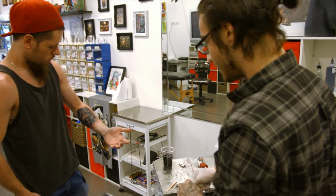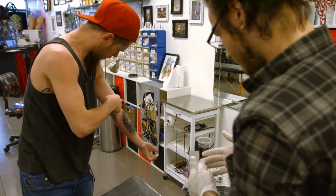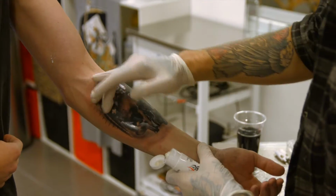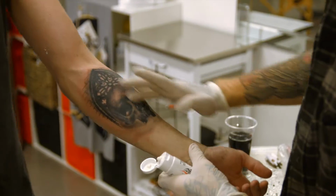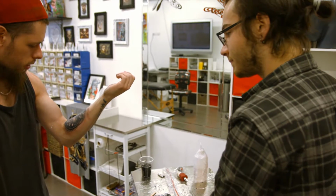Cool. So now I'll show you how much cream to put on. You really just need the minimal amount. See you watching? Yeah, of course. It's just that much? Yeah. And then just evenly spread it around and really rub it in until you can't see it anymore. If you keep at it like that, and tend to not overdo it with the cream, you should be fine. Sweet. So just put it on whenever it goes a little bit dry?